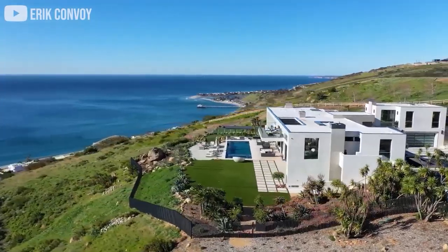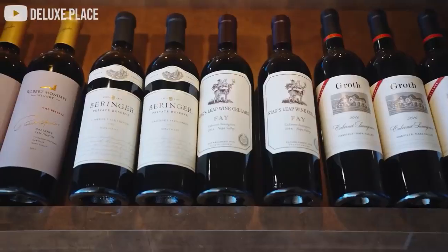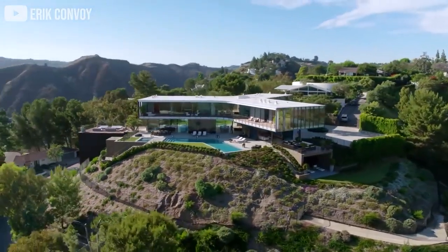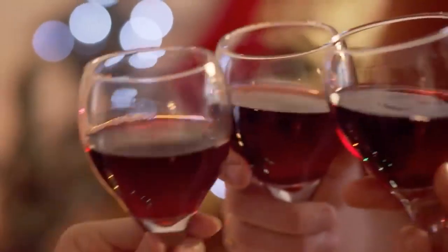Everything in this mansion is ready to satisfy its owner, from top-notch kitchen appliances to a fully loaded wine cellar. In fact, if you have $50 million on you at the moment, you can host a housewarming party tonight. I'll be waiting on my invitation.